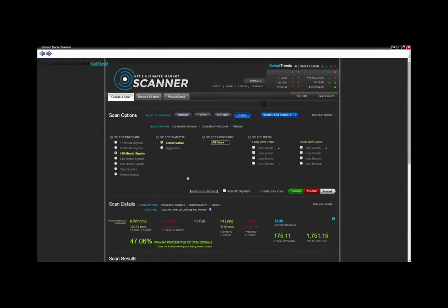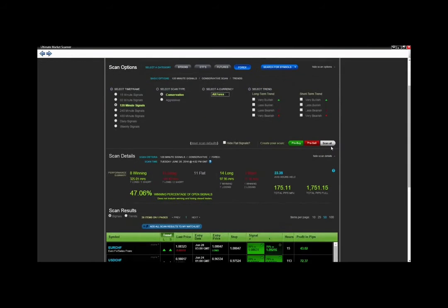And once again, for the Forex market, it's the exact same way. We come in here, we can select our time frame, whether we want to be conservative or aggressive. For the Forex market, we can either choose the whole Forex market, or if you're a basket trader, you can choose individual currencies that you like to trade, or once again, bullish or bearish on the short term or the long term. So let's bring this down and do a scan here.